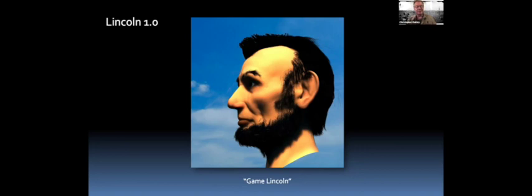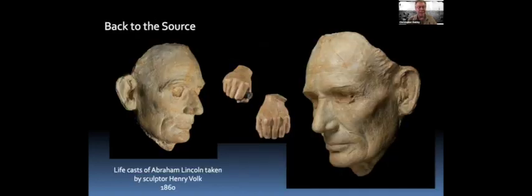So I said, let's go back to the source. We started over and decided to use the man himself. I'm sure you recognize this life cast. It's the original life cast at the Smithsonian Museum that sculptor Leonard Volk took of Lincoln in Chicago in 1860, before he grew his beard. The hand casts are also from that, although Volk, I believe, went down to Springfield to get those. As you can see, the detail in this mask is just off the charts and incredible. Every pore, every wrinkle, every fold, all there.